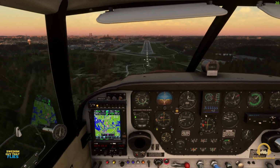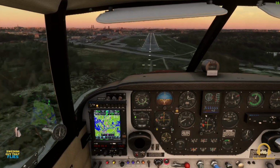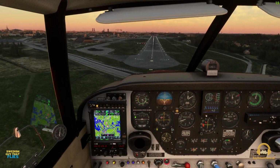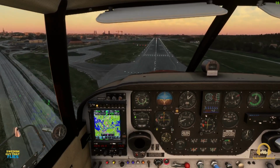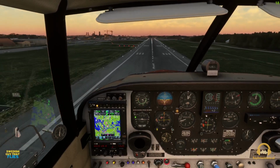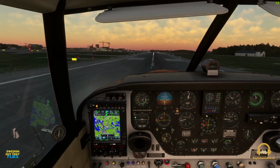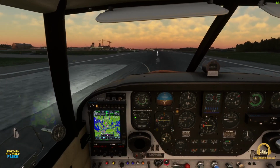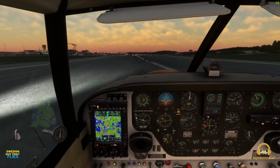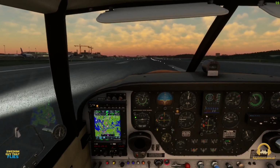This is a nice model of Bromma airport. I got it from Orbix, I think. Buy a lot of my airports from Orbix. Well, wasn't too good for the bounce. But we got down on the ground.